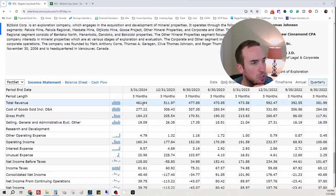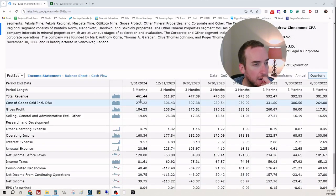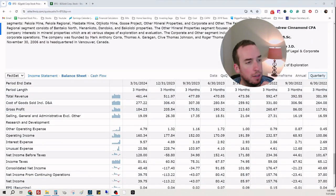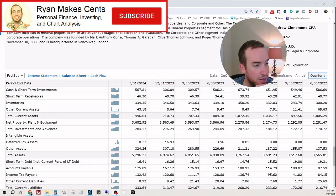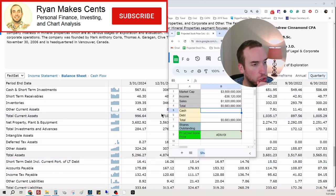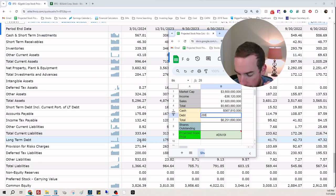Cool. Okay, so Q1 of this year, they did 461 million. Q1 of last year, they did 473 million. So a decrease of about 12 million year over year. Not really a red flag. Okay, we're here for the balance sheet. So they have 567 million in cash. 567,810,000. The debt, 28,800,000.